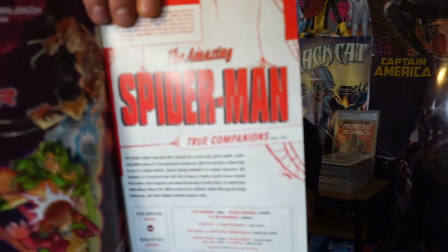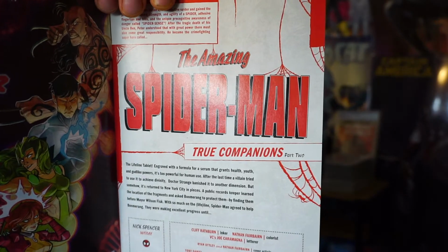Some of the human faces, maybe he spends too much time on them. Maybe they look a little too cartoony. I don't know. But whatever it is about Ryan Ottley and what he does, I love his art. It's great stuff. The inker is Cliff Rathburn. The colorist is Nathan Fairbairn. And VC's Joe Caramagna is the letterer. Ryan Ottley and Nathan Fairbairn are the cover artists. I'll show you those names right there.